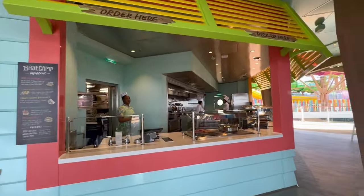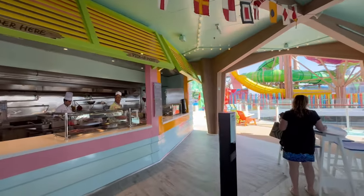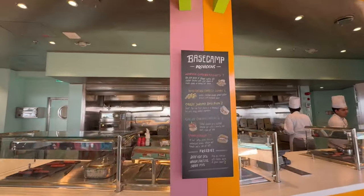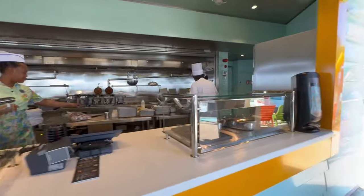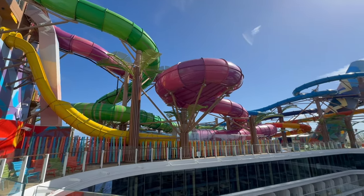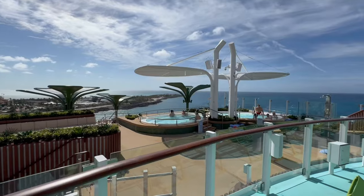And here we are at Base Camp. Now this is a casual dining option, but this does require an upcharge, so all of the food items are a la carte. We also did not try this, although it was included for our sailing. I totally missed it and didn't even try it, but I've heard the cheese curds and some of the other items are really good. So definitely check it out.